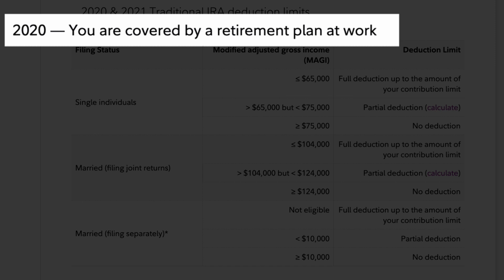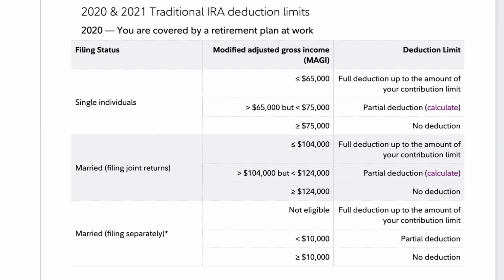So if you have a 401k or a 403b plan available to you at work, then those are the limits that apply to you. But what if you are not covered by a plan at work? Then these are going to be the limits for you.